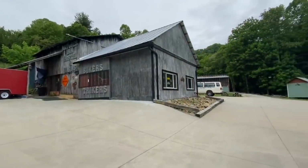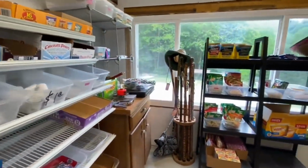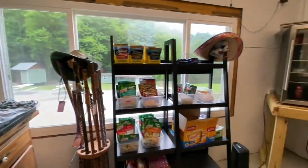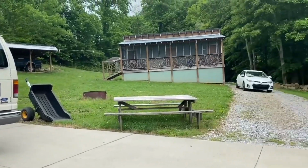The next hostel that is on my list is located in Flag Pond, Tennessee, and it is called Nature's Inn Hostel and Cabins. And this hostel had laundry, which also included the soap. You could do it yourself. It had loaner clothes, showers with the toiletries, shampoo and conditioner. It had a common area with a full kitchen you could utilize. They even had a small resupply available, as well as snacks and things you could purchase to eat while you're there. They do pick you up at the trailhead and take you back to the trailhead.